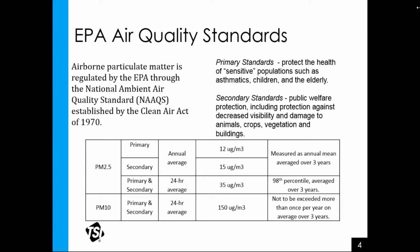For example, for sensitive populations like children, asthmatics, and the elderly, when we have this data available, we know that we should not go outdoors if the pollution is very high, if the PM 2.5 or PM 10 is very high. So we have better access to this information.